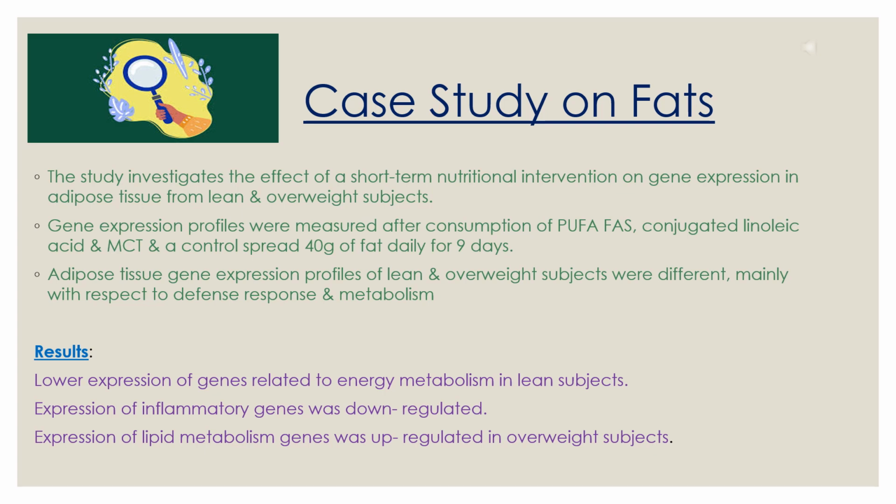Case study on fat. There was a case study done on this. This study investigated the effect of short-term nutritional intervention on gene expression in adipose tissue from lean and overweight subjects. The gene expression profiles were measured after consumption of polyunsaturated fatty acids, PUFA, conjugated linoleic acid, and MCT, and a controlled spread, 40 grams of fat daily for 9 days.